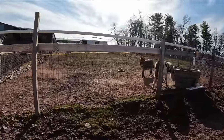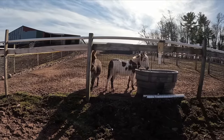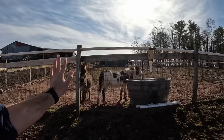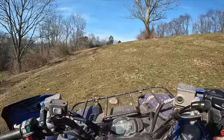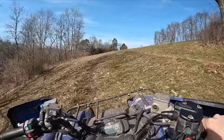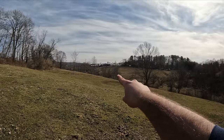Got it. So right down the hill, we got the bottom of the donkey's pasture where they're here getting a drink, ready to see us. They came down here just for us. Hey, Buster, Rocky. And this is an amazingly beautiful small tree. And this is an open field on the other side of the pasture. Kind of see right there.